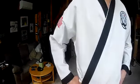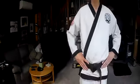Looking good. Halfway there, make sure you're keeping your hands up while you're kicking. Just in case, you always want to be safe. If you can see your hands, you know they're in a good spot. Keep your toes pointed up. You want to hit with just the back of your heel.